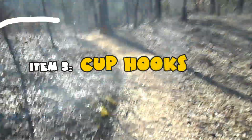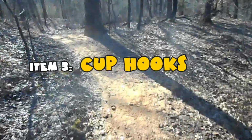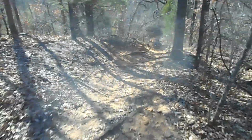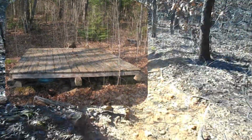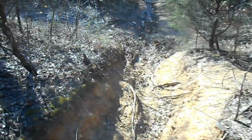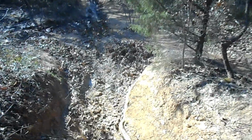Alright, my third item is, I think they're called cup hooks. I've seen hanging plants hanging from them from the ceiling. I've also seen teacups hanging from them. Little hooks with a threaded screw on one end, and I've started taking a few of those along. They come in handy in places where they have those wooden camping platforms, and unless you've got a standalone tent, you can screw these things into the platform and then tie off your tent to those hooks. So it works really well.